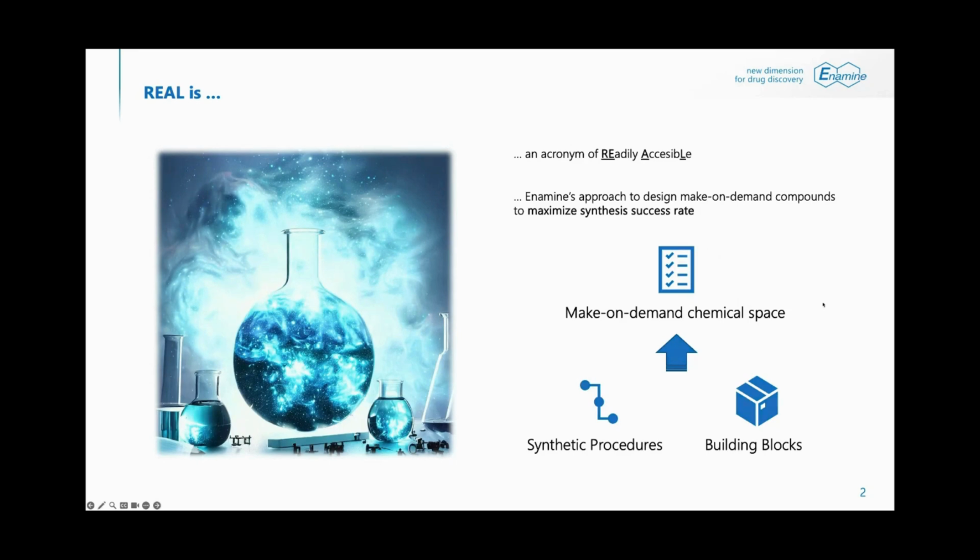And the idea is basically use well-validated synthetic procedures, in-house validated synthetic procedures applied to in-house qualified building blocks. So these two things need to be met, basically: in-house validated synthetic procedures and qualified building blocks. And while these two are together, we can get the compounds really fast.